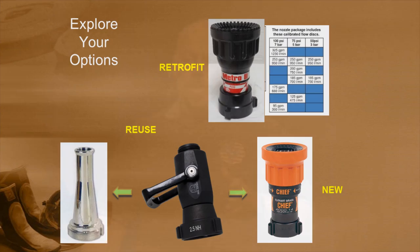If you can't do that, you can always raid the museum they have in the front of your station, or maybe your main station has a museum? You might find, just saying, maybe a half dozen 1 1/8 smoothbore, 1 1/4 smoothbore tips that may be sitting on a shelf. You already own them. You got that ball shutoff, right? Doesn't cost you a dime. And ultimately, you may have to go new. But again, think about this. Even if you have to go new, if you're already using a ball shutoff, what do you have to buy? A tip, right? You don't need a whole new nozzle. You just need a new tip.